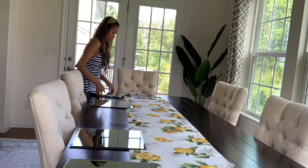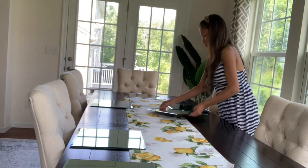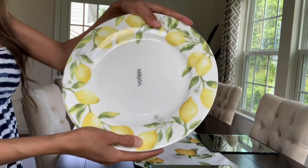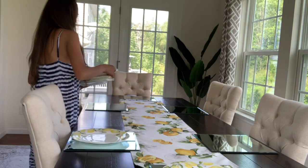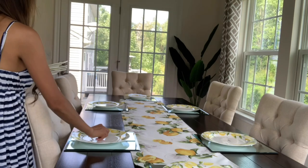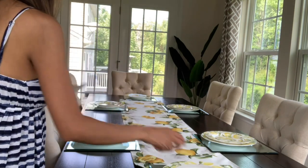All items I'm using in this tablescape, I have since last year. If you'd like to see my lemon tablescape from last year, I will put the playlist link in my description box. Plate from HomeSense last year. On the head of the table, I'm using the Dollar Tree lemon plates.